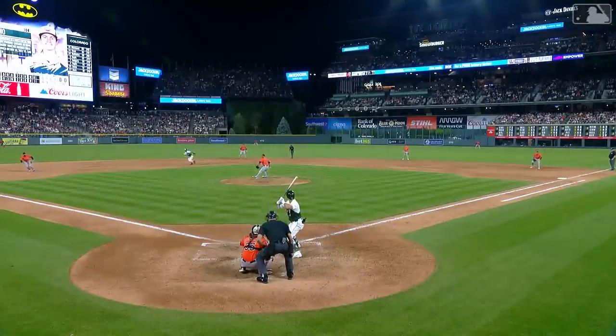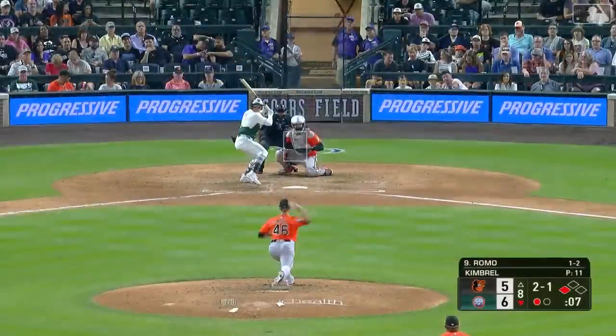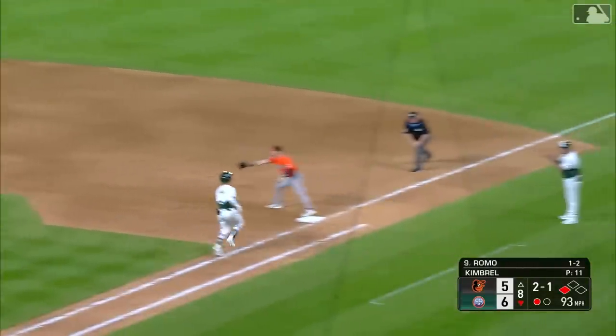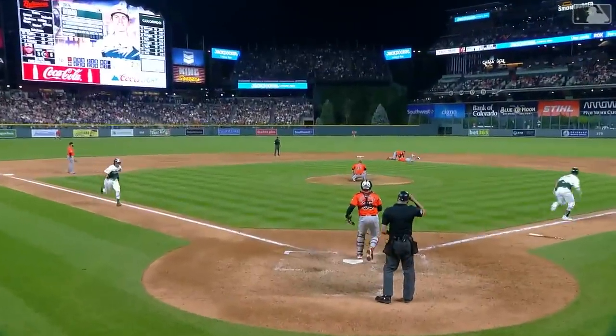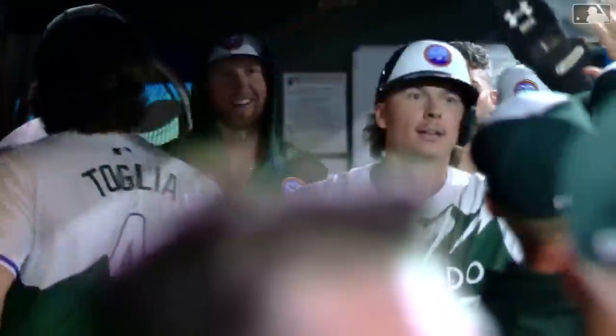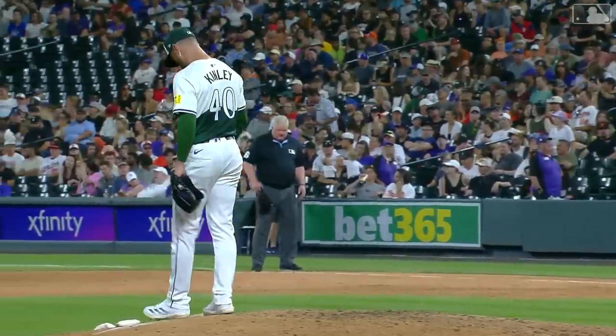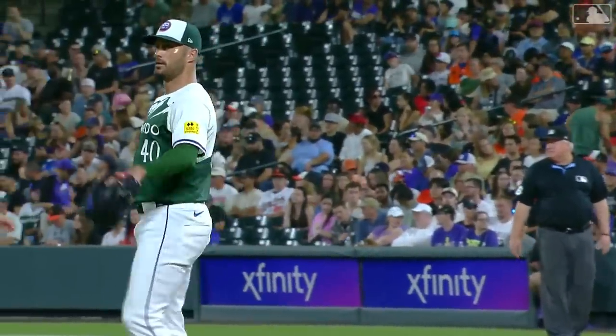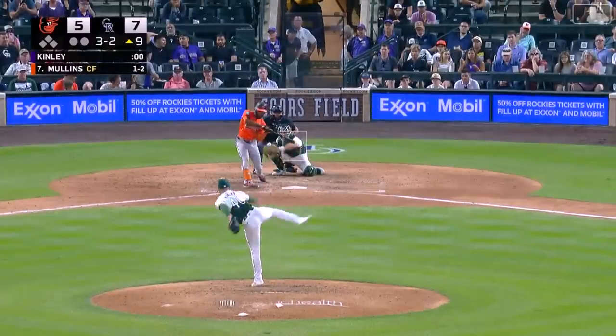And this is what teams have done against Craig Kimbrell, who has a very difficult time holding runners. Back up the middle, and Beck will score. Romo is thrown out eventually by Henderson, but it's now 7-5 in the bottom of the eighth. It's Tyler Kinley looking for his 8th save. TK will face the bottom third of the Baltimore lineup.